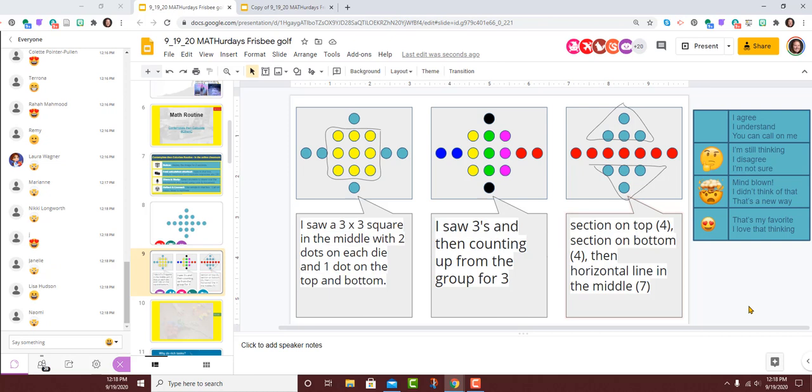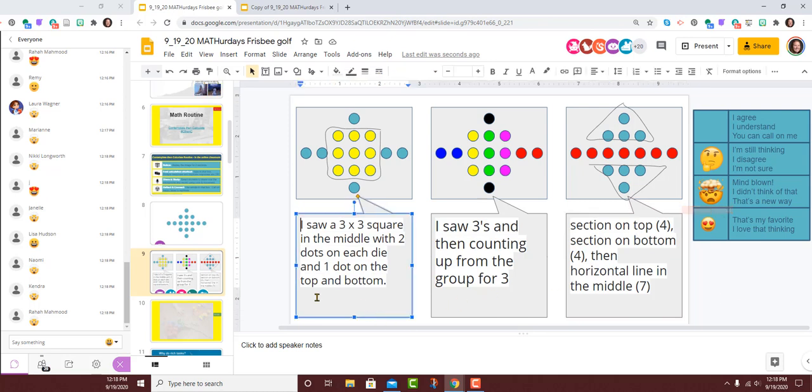All right, folks. So this is the See Then See routine. If you are bringing us up to upper level mathematics, you might even ask them to write the expression for their thinking in the box below. And so we might have different expressions for these. 3 groups of 3 plus 2 plus 2 plus 2, or 7 plus 4 plus 4. So there's a variety of expressions that you could continue this with depending on what your students are thinking of. Let's dive into this a little bit more.